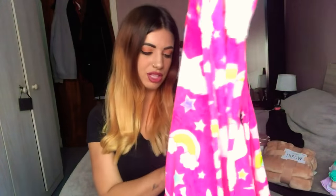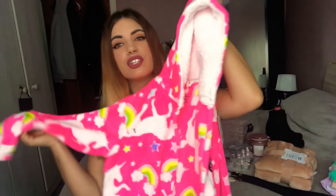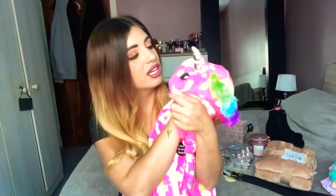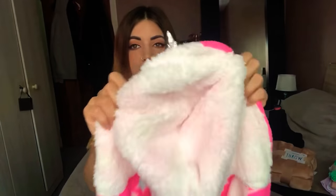Hey guys, the next thing I bought was this, and this was for Mia. She's absolutely in love with unicorns. It's basically just a house robe to wear around the house when it's cold in winter, and it's got a little unicorn horn, which is super cute. And it's super nice and cozy inside. The design is just all unicorns and rainbows and colorful stars and things like that. So Mia is 5 years old. She's gonna be 6 in January, but she's pretty tall for a 5-year-old. So normally I grab her 6 to 7 or 7 to 8, because she's a lot taller than, basically, I think she's the tallest in her year.